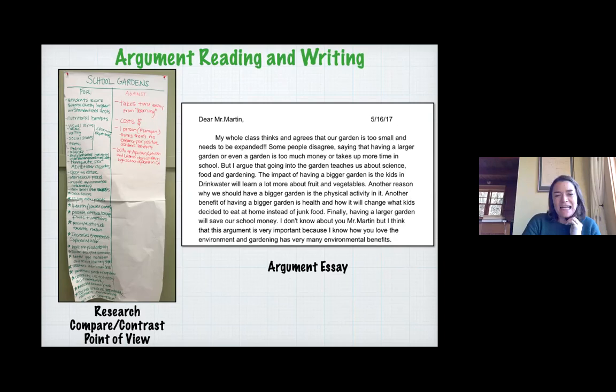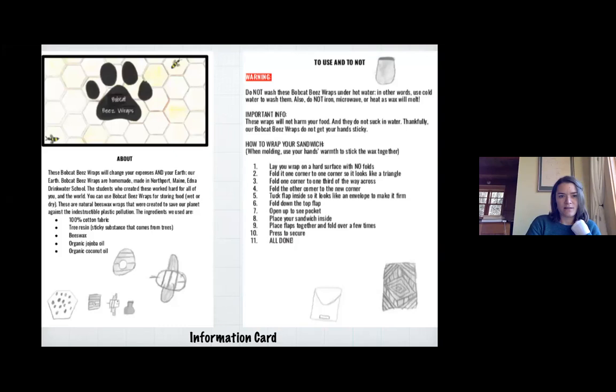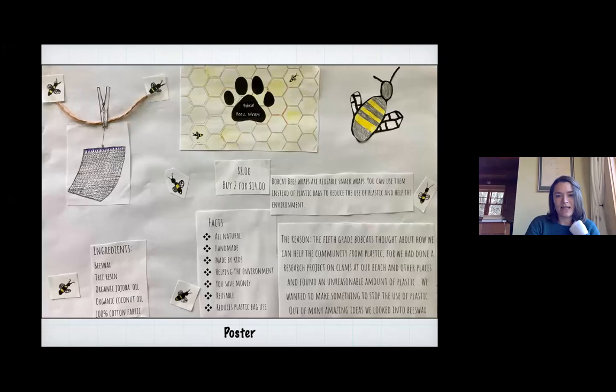Another, this was last year actually, my kids made reusable beeswax wraps, which they sold at our summer farm stand, which was a student-driven project that resulted from a clam investigation and wanting to reduce plastic waste in our school. I tied this in with an information writing unit, and students researched the impacts of plastic pollution, as well as how to make and use beeswax wraps. They created this whole information card, this logo of the Bobcat Bee Wraps, because we're Bobcats at Drinkwater, and wrote how to take care of your beeswax wrap and how not to take care of your beeswax wrap. They created this poster, which we had up at the farm stand this summer, that explains everything about their project and what led them to want to make beeswax wraps.